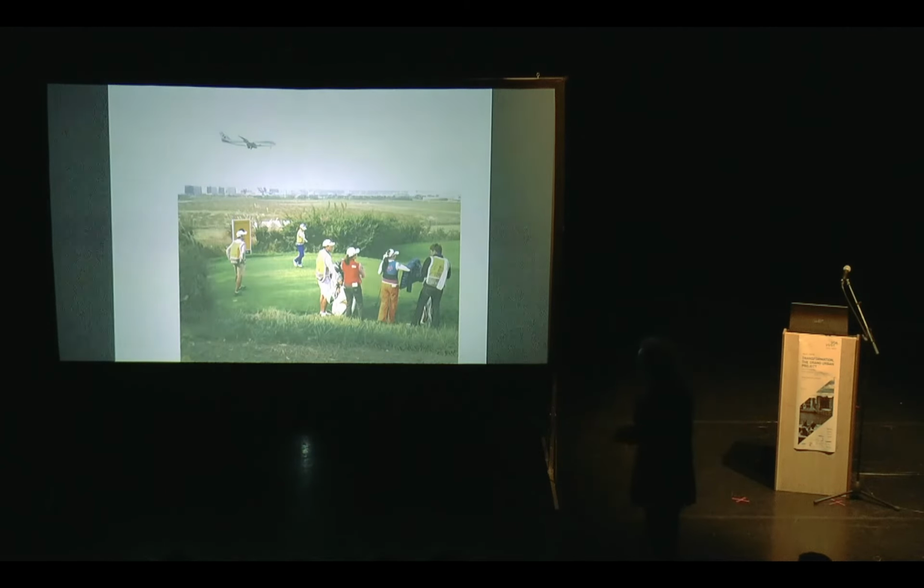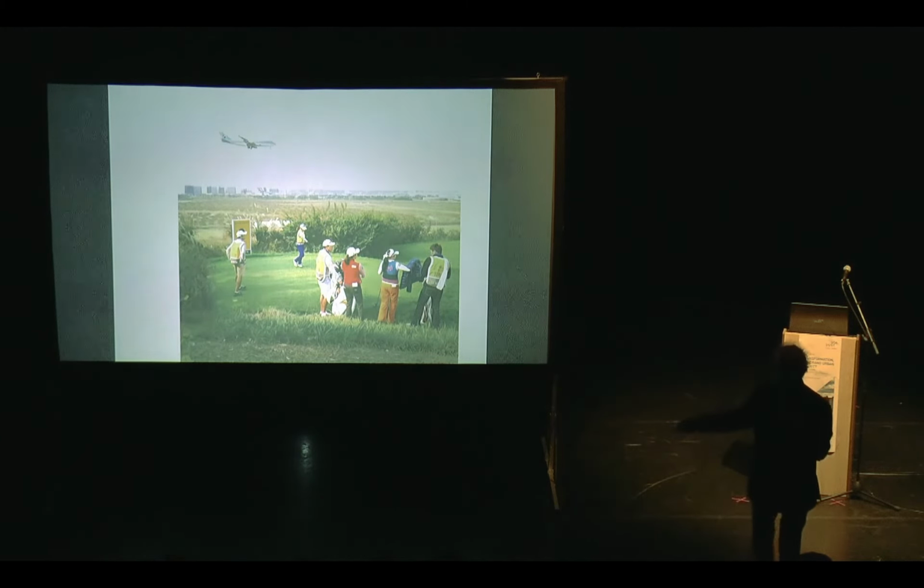Airports are exploiting increasingly golf courses all over the world. First of all, sport fields like football fields or potato fields or golf courses settled near airports because the land was cheap and you could have a lot of land because it was not usable for something else.